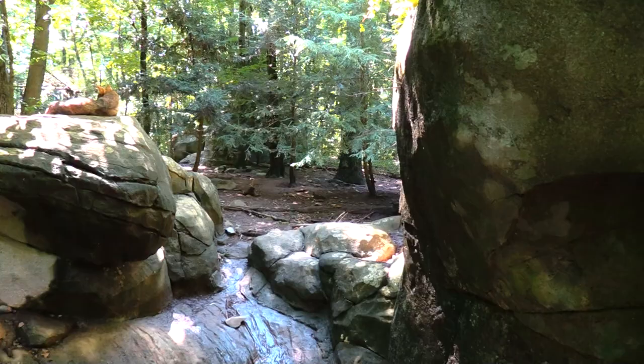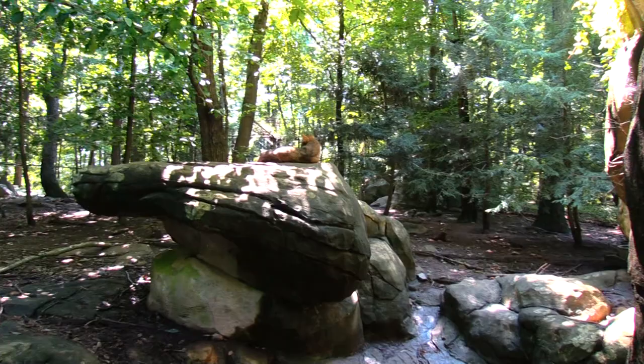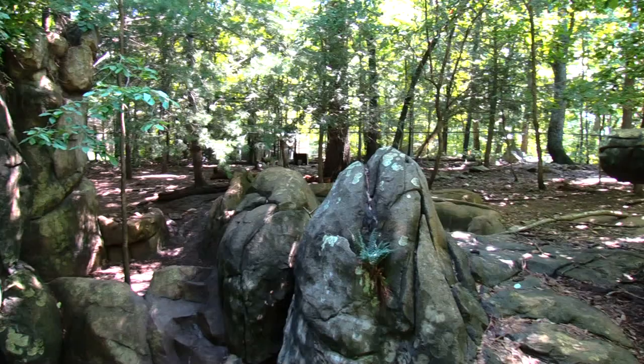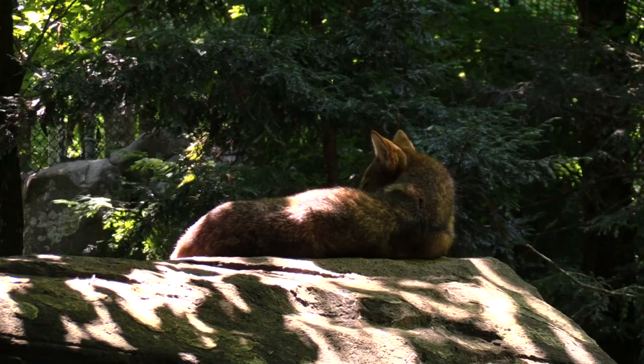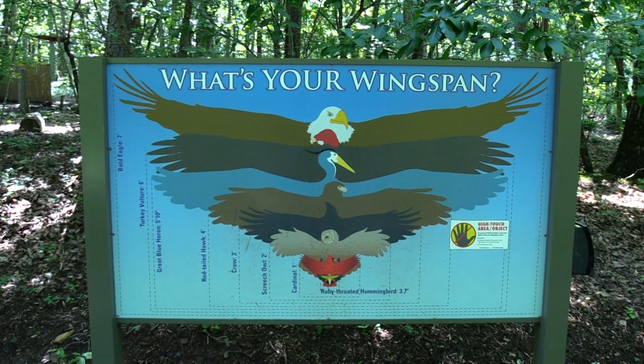Red wolf habitat. There's a red wolf. Here's one of the red wolves. Very nice. Red wolf!